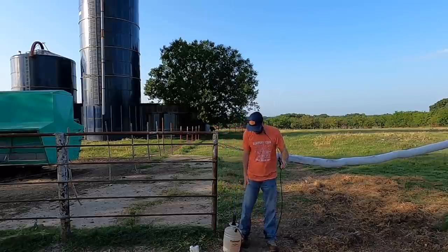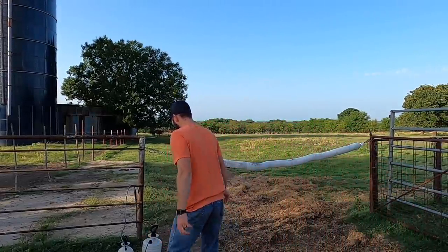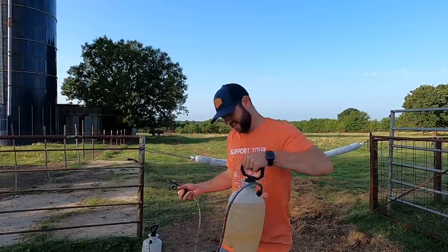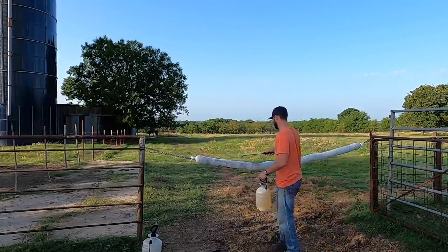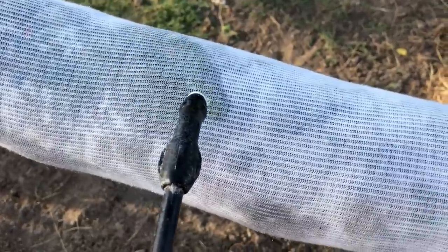That could be a problem. So much for using the sprayer. The hose is busted, leaking out the side. It's always something, isn't it? This hose was busted and was leaking. Luckily, I found another one. This one's only a gallon, so I had to pour it from the 2 gallon to the gallon. So maybe now we can spray. It's gonna be a while.